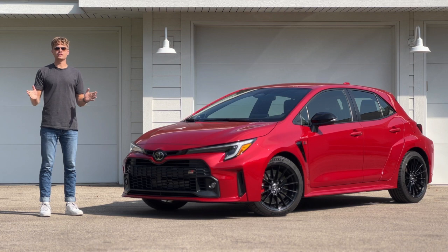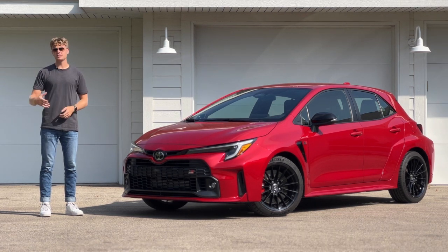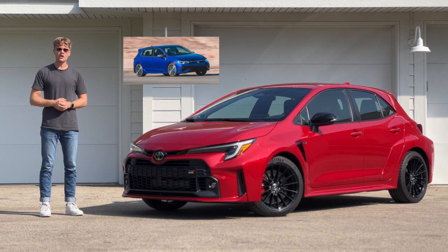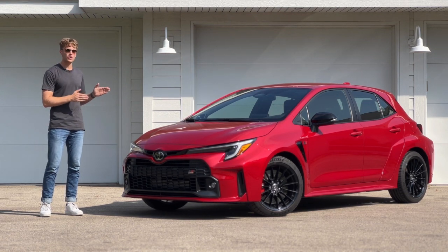Given the auto industry's infatuation with SUVs, the hot hatch segment is doing surprisingly well. Hyundai no longer sells the Veloster N, but they still do have the Elantra N. Honda has the Civic Type R, Volkswagen has the Golf GTI and Golf R, and now Toyota is entering the segment with this, the GR Corolla.